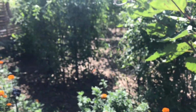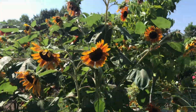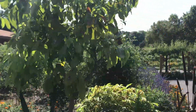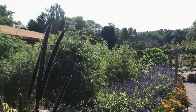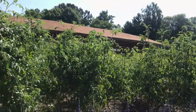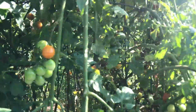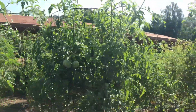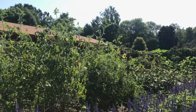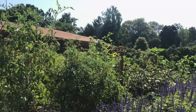And back this way is all of the tomatoes that are grown here at the Center for Home Gardening. So there's lots of cherry tomatoes, some bigger ones. I'm not entirely sure what all these different varieties are. Here's some tomatillos, actually.